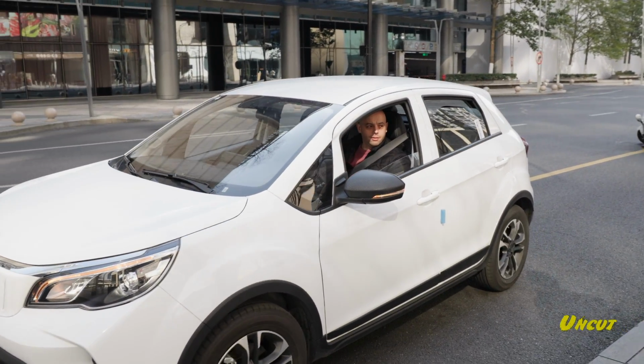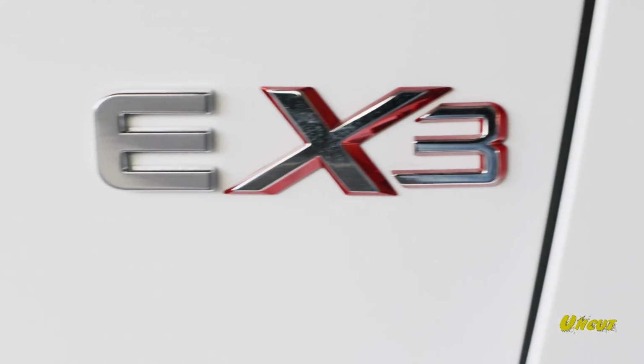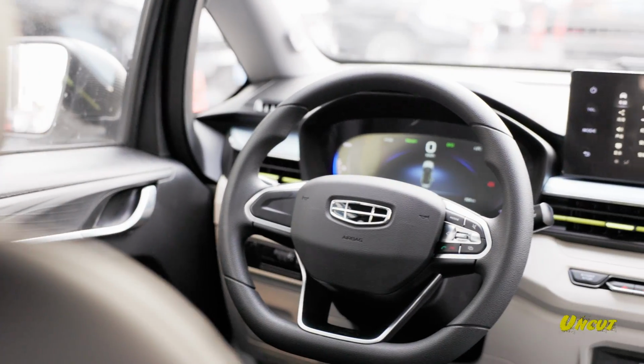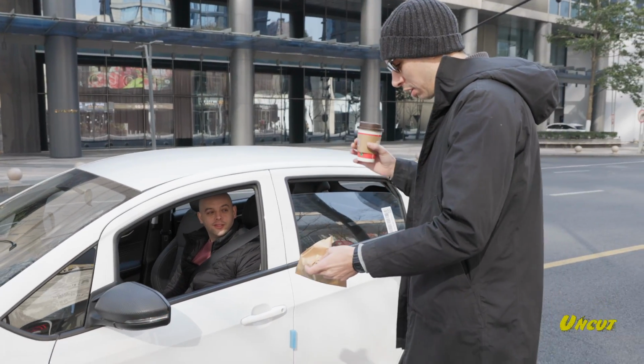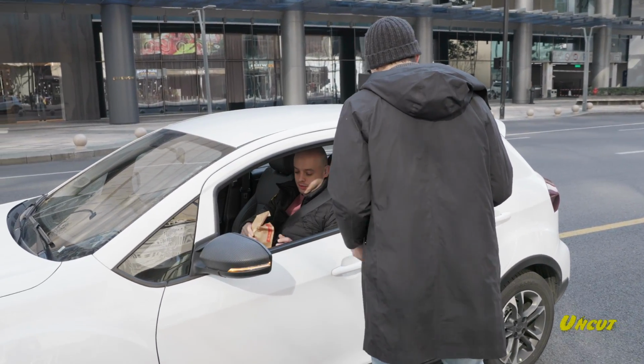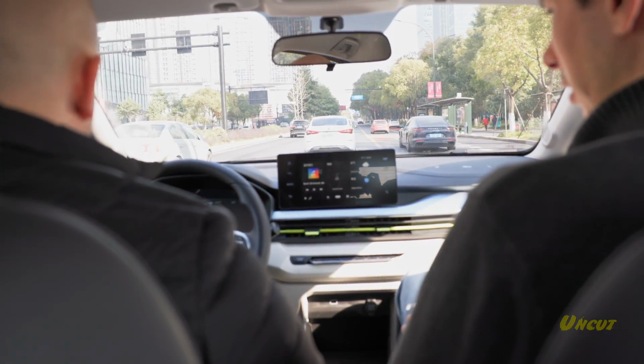Get in, losers. What's this you got here? It's a 2022 Geometry Kung Fu Cow. From the future. From next year. Okay, I know you don't drink coffee, so I've got you a chocolate donut. Let's get in. Let's see what's up. This is not the good one. I wanted the good one.